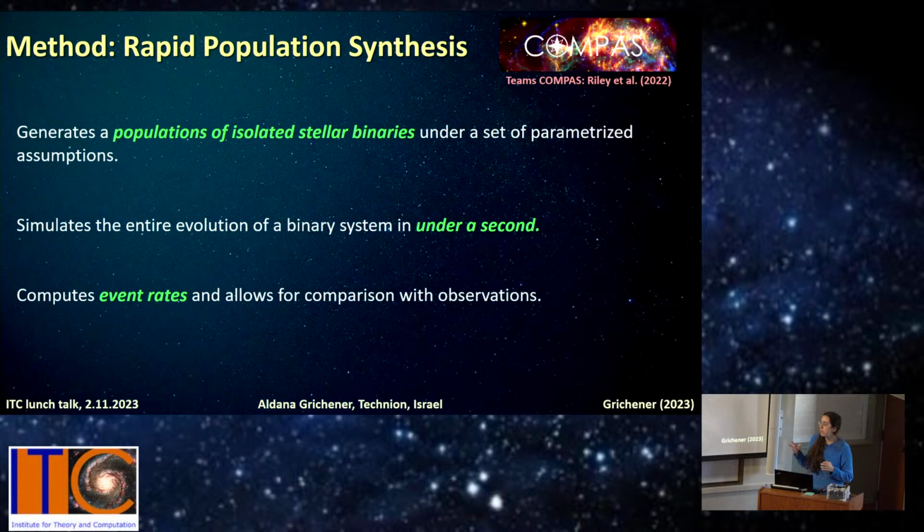But now I wanted to see: okay, this can happen, but if the event rate is very low, it would be subdominant and would not contribute much to observations. So for that, I used the population synthesis code called COMPAS. In population synthesis, we have a set of parameterized equations to account for the evolution of binaries in this case, because it doesn't do the entire evolution as in the case of a stellar evolution model.